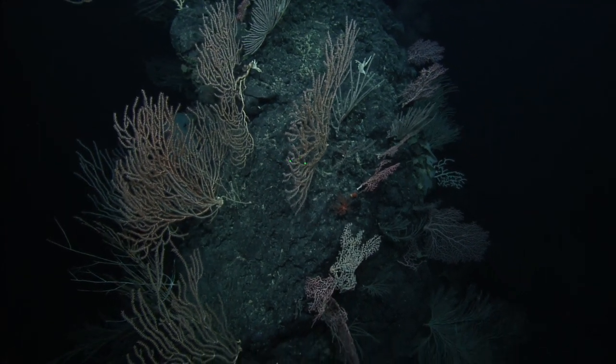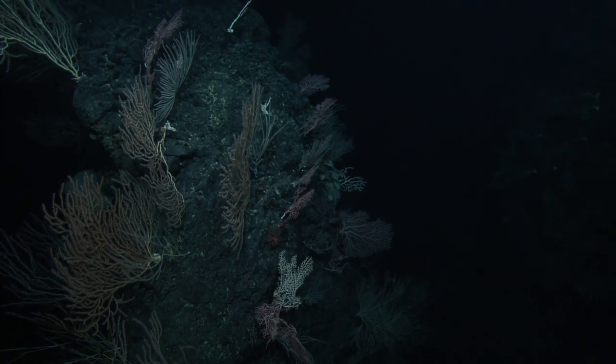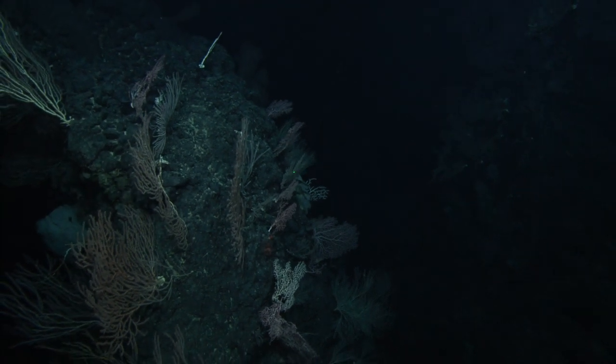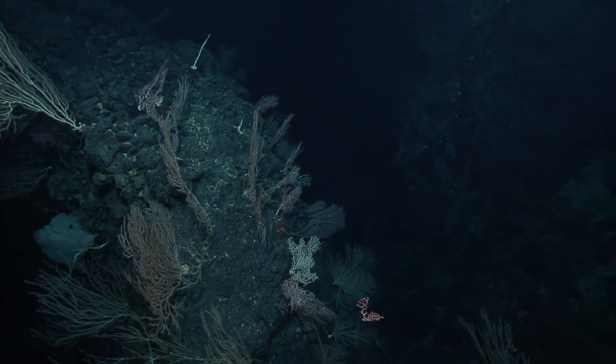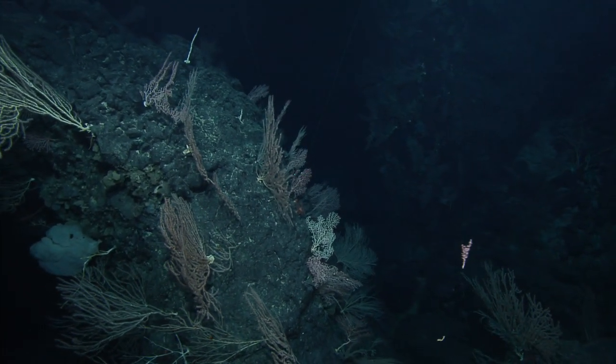Another pseudoanthomastis. Again, magnificent colonies, magnificent colors. What's that? Earlier, were you using Hemicorallium interchangeably with Paragorgia, or are those two different? Hemicorallium and Paragorgia are different.